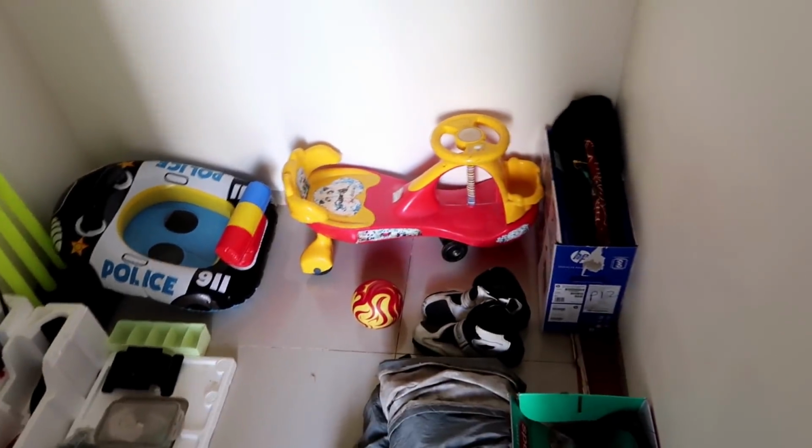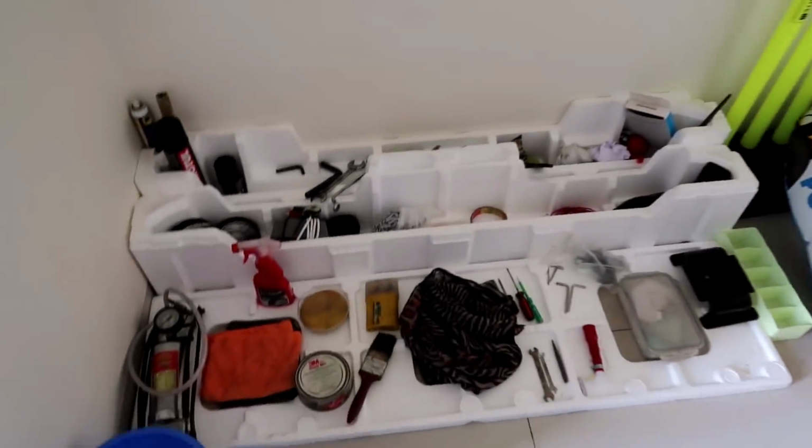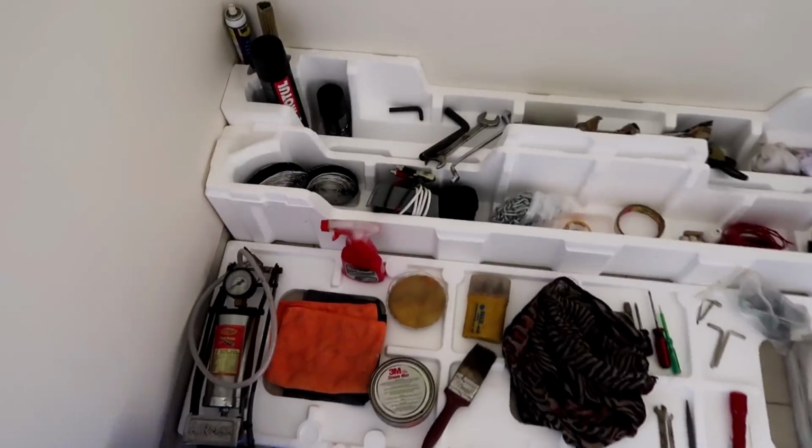Next to the servant's washroom is the servant's room. We can easily have a 3x6 bed here for a servant. Presently I am using it for storage and as a temporary makeshift arrangement for a workshop.